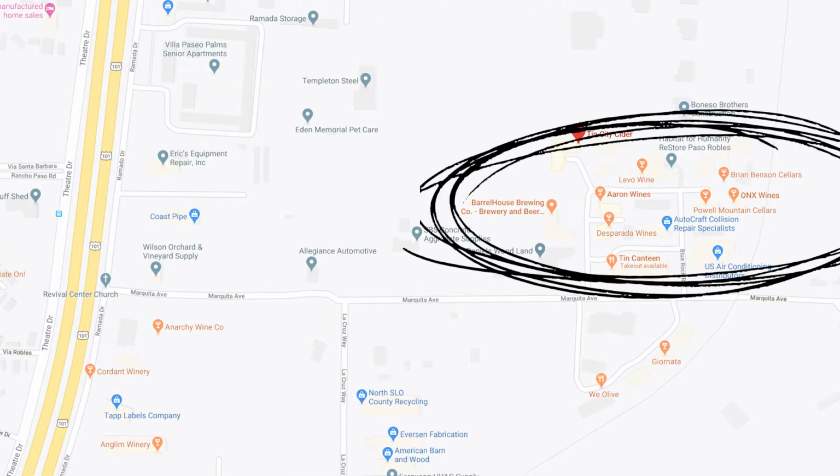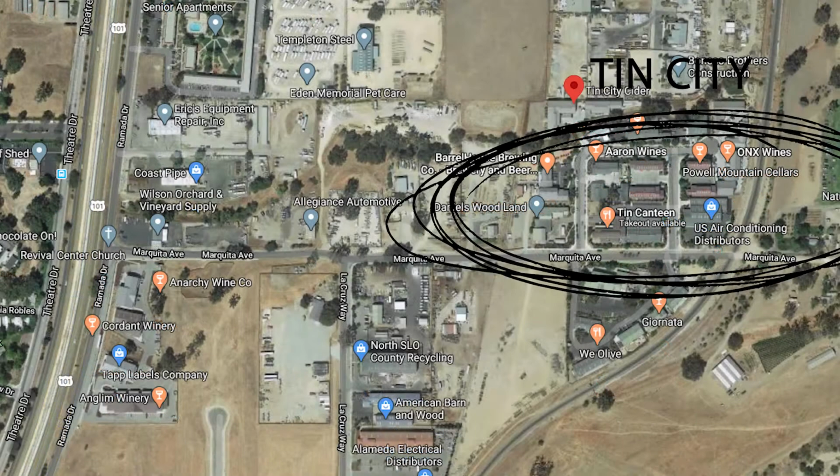And if you haven't been to Tin City in Paso Robles, it's basically just right over the freeway, east of the freeway on 101. And it's a bunch of just like metal storage type buildings that they turned into sort of a shopping center-ish type of thing. There's a restaurant there, there's a fresh pasta place, ice cream, beer, all kinds of stuff. But they got a bunch of wineries, and it's a lot of places that are just starting out, doing a lot of experimental stuff. So Top is one of those.